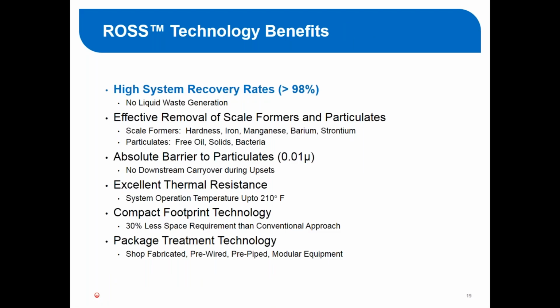So the benefits of ROS, we're able to run at very high recovery rates. Essentially, the only water we lose is the moisture that's in the sludge and a little bit of clean in place waste, but we get generally greater than 98% recovery of the water. And we're removing all the scale formers and particulates. As I mentioned, the ceramic ultrafilter serves as an absolute barrier to particulates and bacteria and oils, so you don't get any carryover downstream due to upstream upsets.